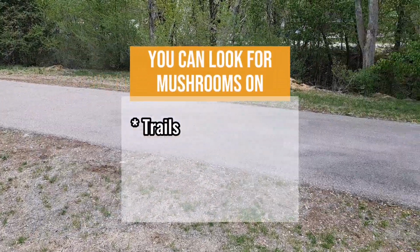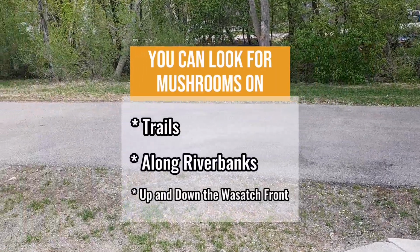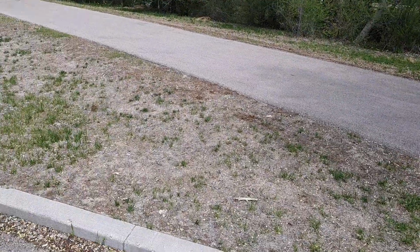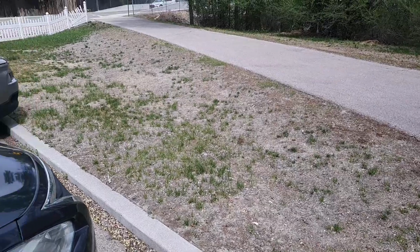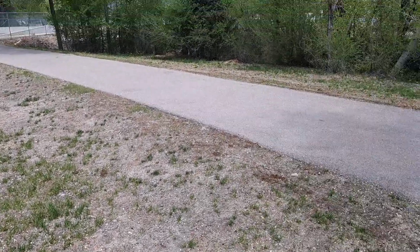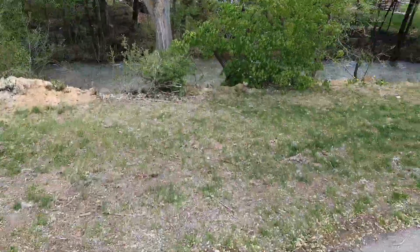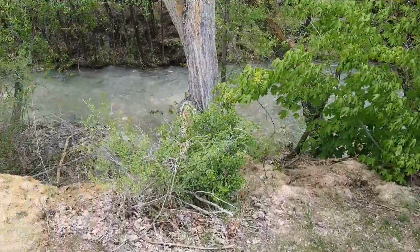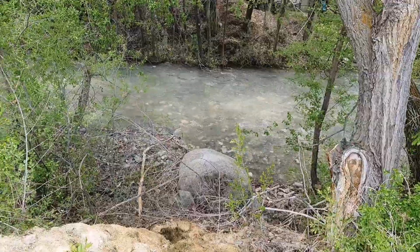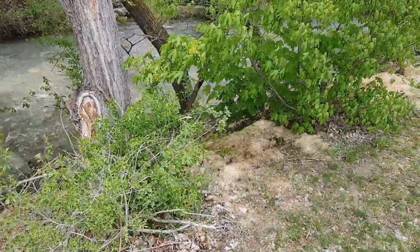Okay, again, you can look on any trails, along any river banks, anywhere up and down the Wasatch Front. They're all going to be good areas. You can see this area here. It's been pretty dry. This grass has certainly been struggling, but we've got this river here that's running a little bit high. This one's not running nearly as high as some of the others I've seen, but normally this river is just a trickle. Usually there's not a lot going down here, but this year obviously there is.